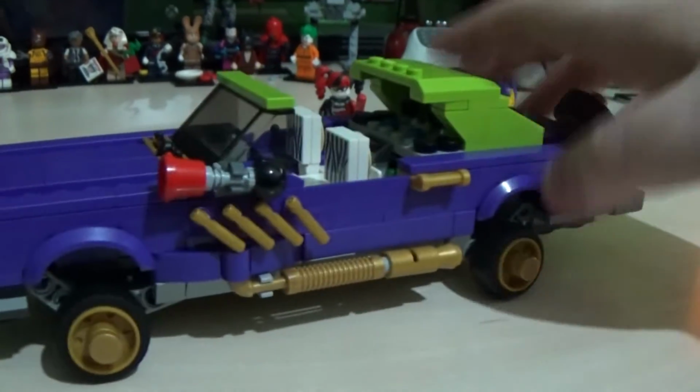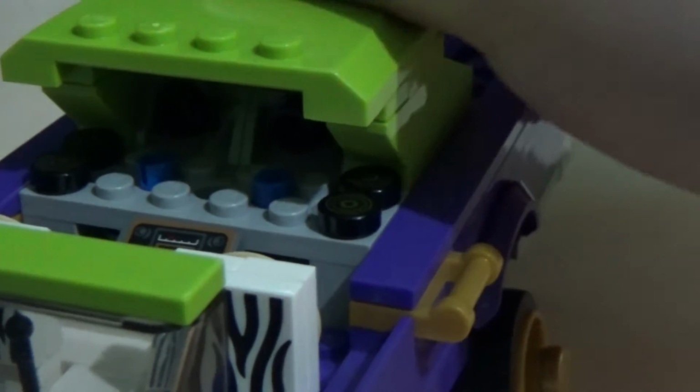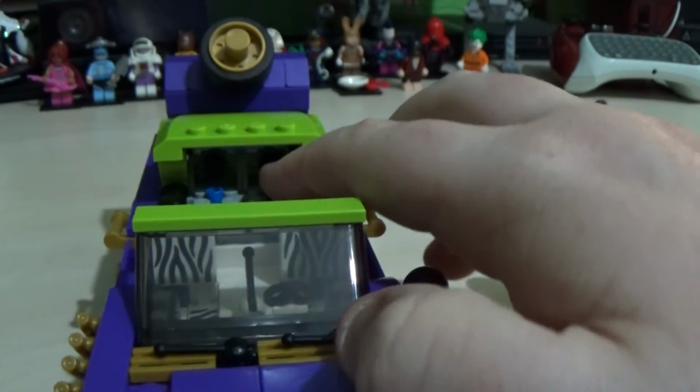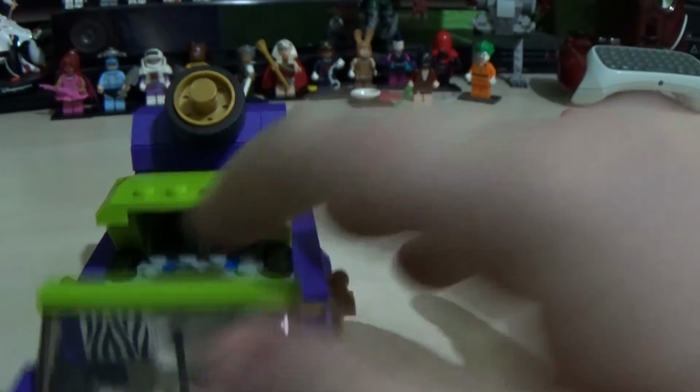And of course, in the boot, we have some weapons that fire out. So if I turn that back around, you can see in the back here, those two little blue buttons. If I open the boot, zoom out. Goodbye, new minifigures. Let me get low so we can see it. Boom! Commissioner Gordon. Oh no, Commissioner Gordon! King Tut took a bit of a brunt of it as well.